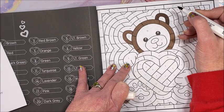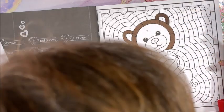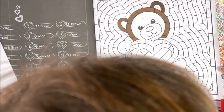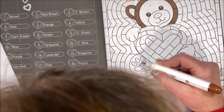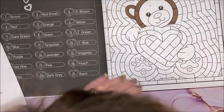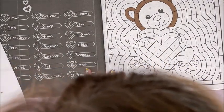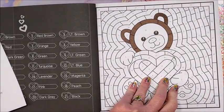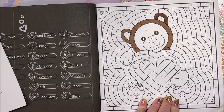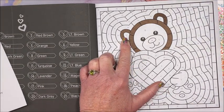How many roses worldwide are grown for Valentine's Day each year? Oh my. That's a lot of roses. I'm going to skip this one because that'll take me a while to color in. So let's go on to number 3, and you're still seeing my head. Let's see, we have some 2s though. Oh yeah, right here. Number 2 is red brown.